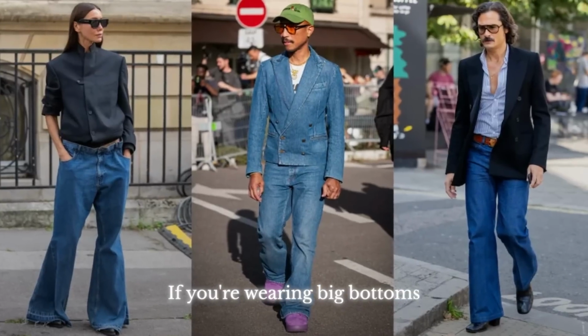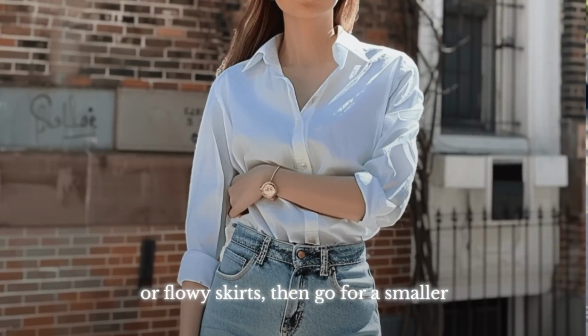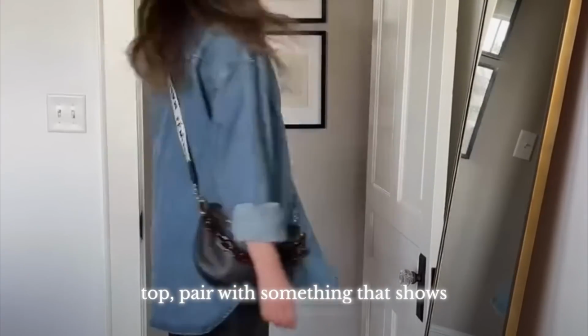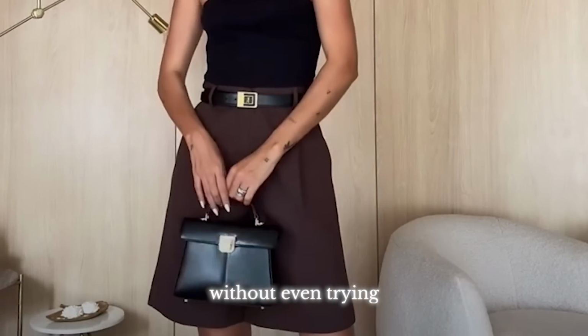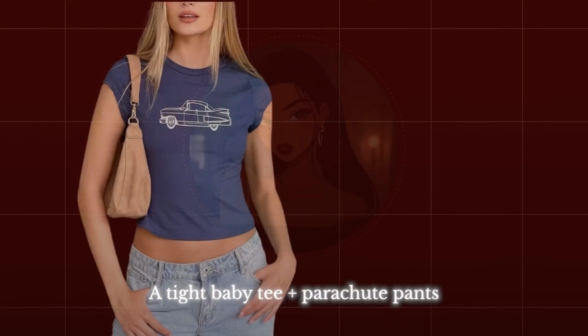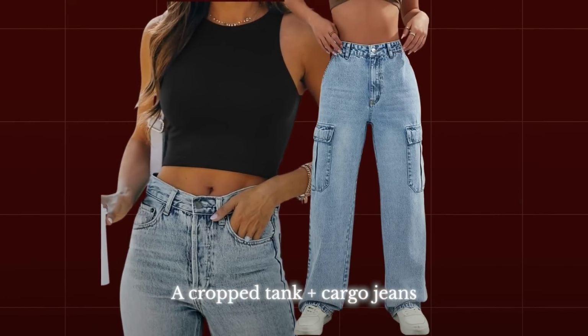If you're wearing big bottoms like wide leg jeans or flowy skirts, then go for a smaller or more fitted top. If you've got a looser or oversized top, pair it with something that shows more of your shape on the bottom. This keeps your outfits balanced and flattering without even trying. You can apply this to everything. A tight baby tee plus parachute pants, a boxy sweatshirt plus a mini skirt, a crop tank plus cargo jeans.